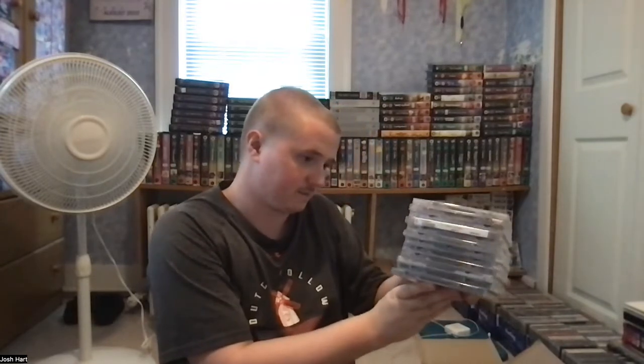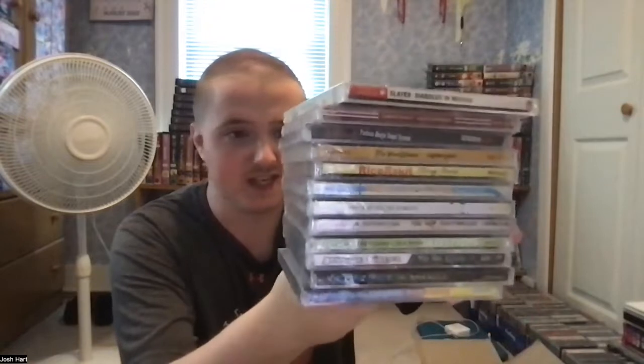We got all of these CDs here. 1, 2, 3, 4... 1, 2, 3, 4, 5, 6, 7, 8, 9, 10, 11. We got 12 CDs here, and all of these except for one of them are ska CDs.